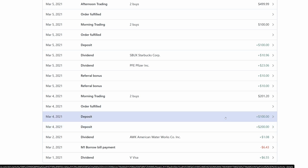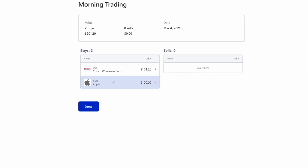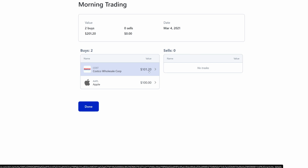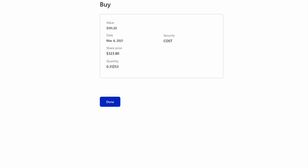But you guys will see later on what I ended up doing, which is actually pretty funny, on the moves that I have been doing. On the 4th, I did reinvest those $200 plus the dividend that we had remaining. So we bought some Costco. We bought $101.20, which is almost 0.3 shares at $323.